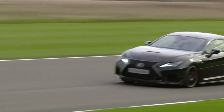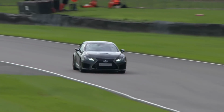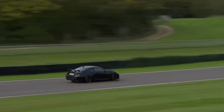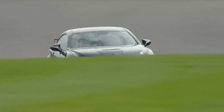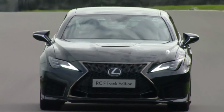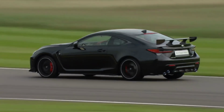Oh, now, this is another Lexus, the RCF Track Edition. That's going to have quite a bit of carbon fibre on board, isn't it? Of course it is. Carbon fibre, something about aerodynamics and downforce, and I'm sure it's great because it's got a very nice engine for a start. And 4 seats. 4 seats, you see.